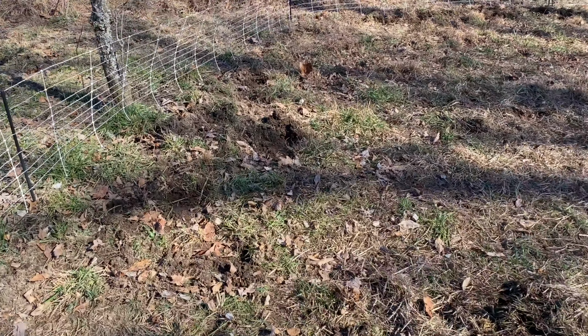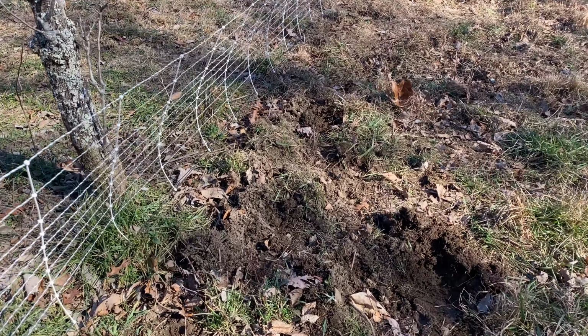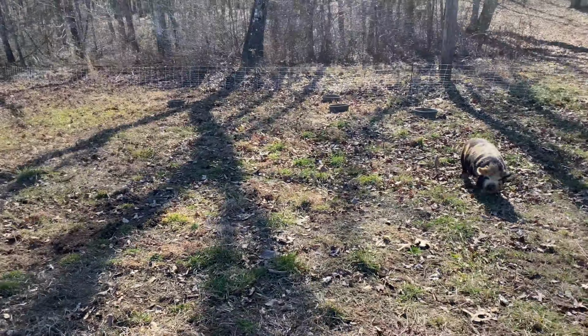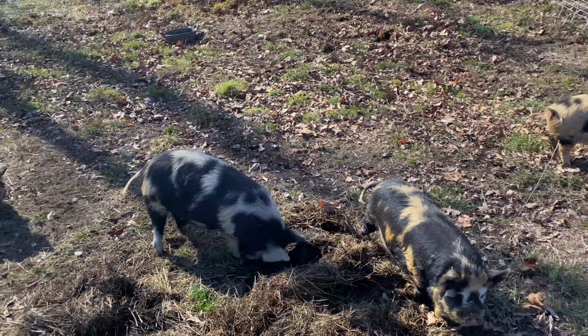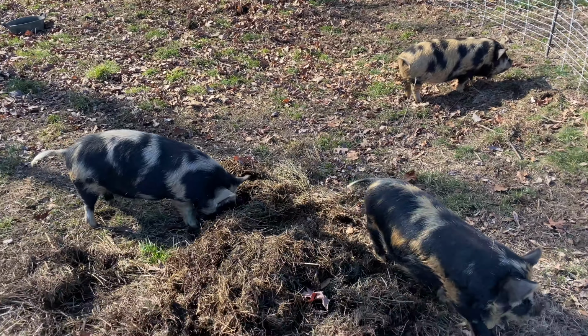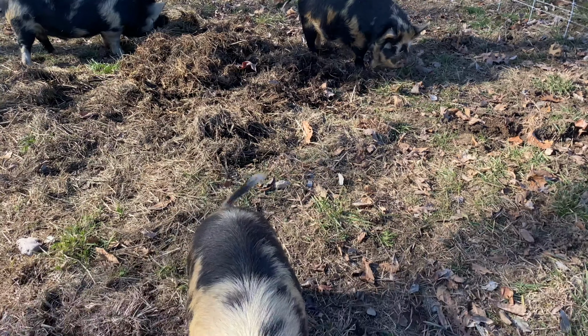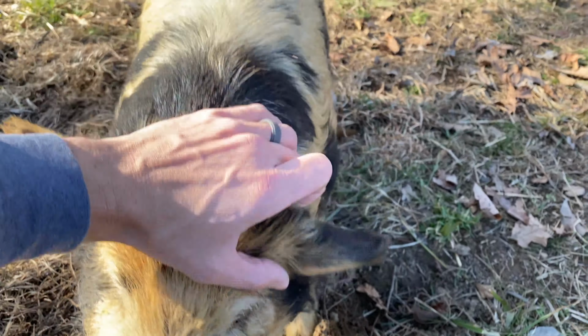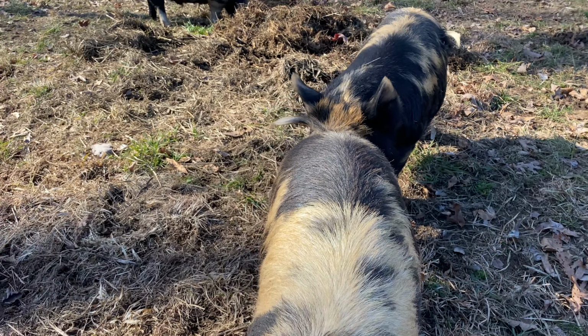They've got a little spot right here under this pear tree that they've done, but nothing like they were doing back there. So there must be something in the back field that they like. Yeah, there must be some grass, some root that they were really wanting to get at. So we're still going to run them up towards the woods, let them go in through there and clear out whatever they want to.